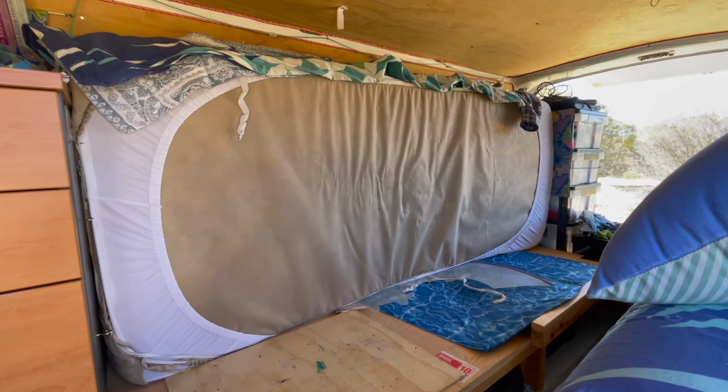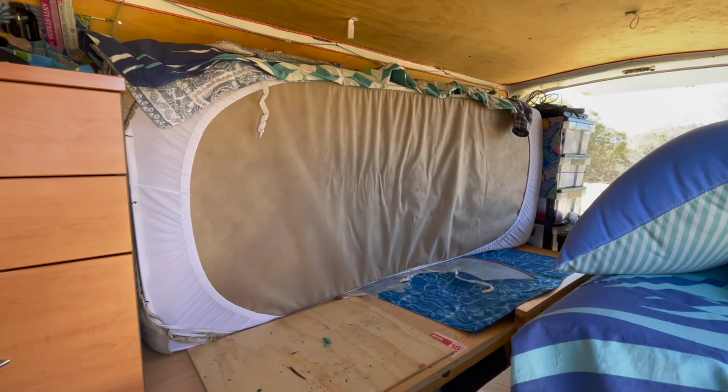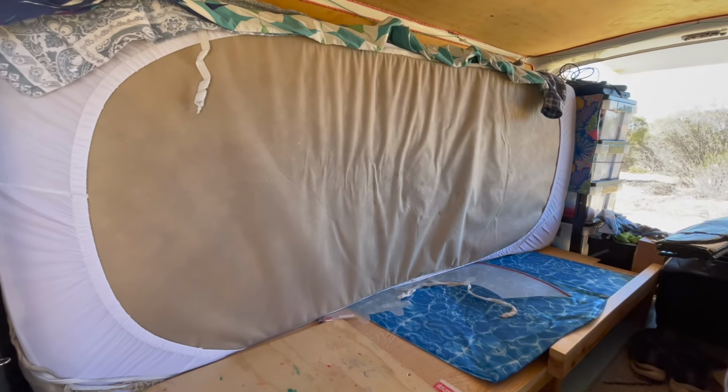So what I've done is I've flipped the mattress up on its edge. I have a proper mattress like you have in your house, a sprung mattress, and I've flipped it on its edge and it can stay like that. I've got the van opened up and the air will dry it out. I can't put it in the sun, unfortunately, but it'll dry out.